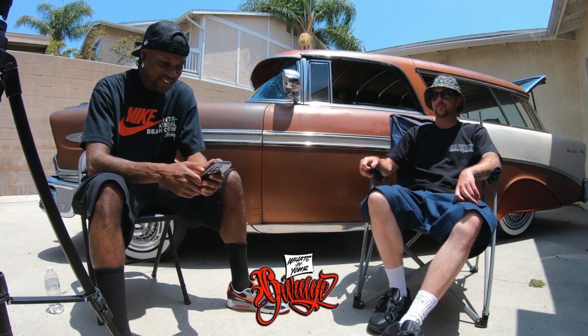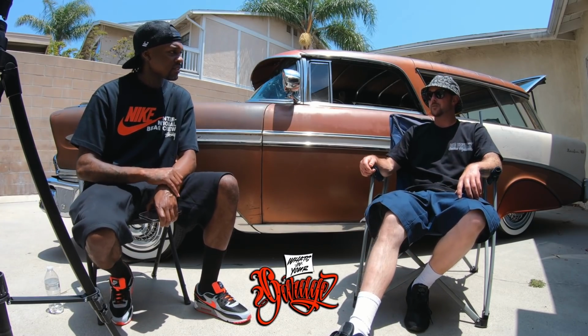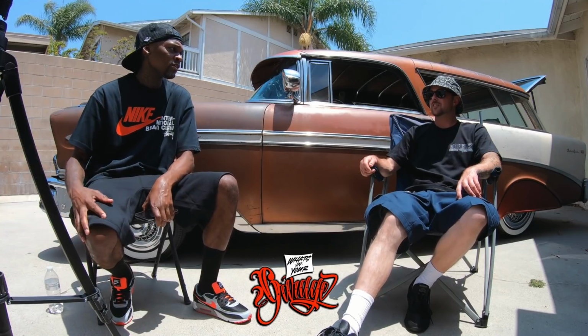So you were saying earlier that this is one of your dream cars. Like your number one dream car, number two. This is number 2. And number 1 is a 59 convertible Impala before the hype though. Top goes down, not 4-door. I like those flat top 59s. Those flat top 59s are bad.